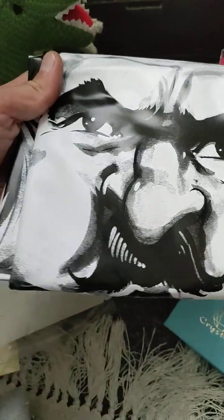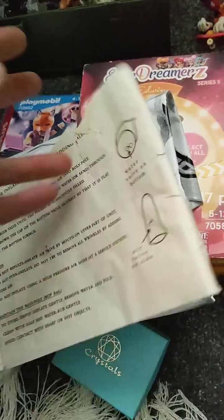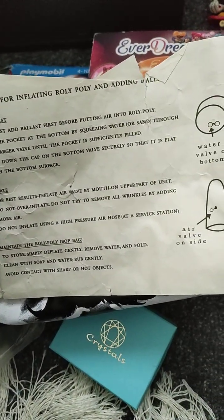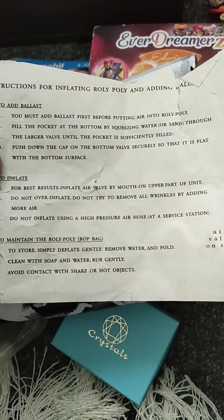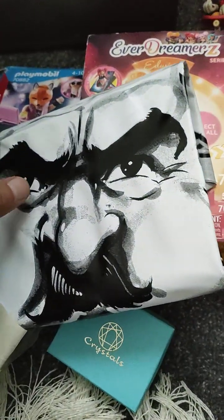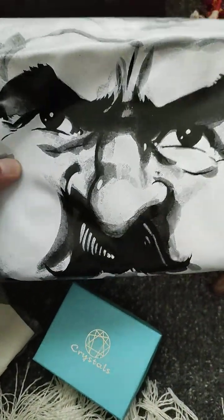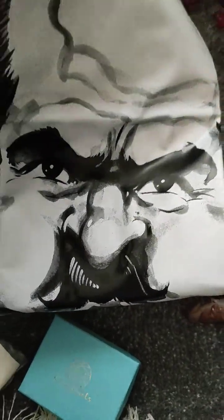There's a seller who does a big 50p pile, and they had this in a bag. All it says is instructions for inflating roly-poly and adding balls or something. I don't know. I asked them if they knew what it was, and they said they didn't. I thought it looked like it could be maybe Stalin or something. So anyway, I bought it for 50p. I said I'd find out what it was and let them know.